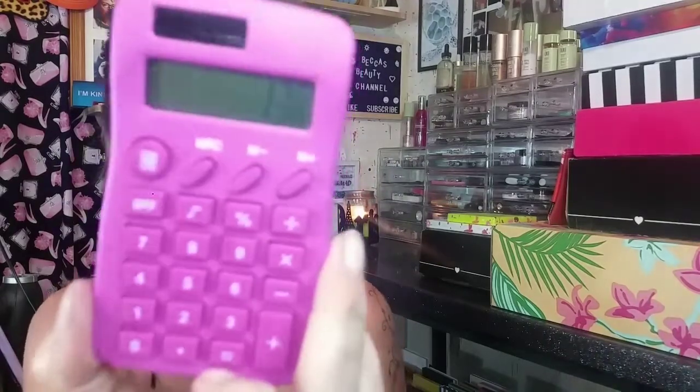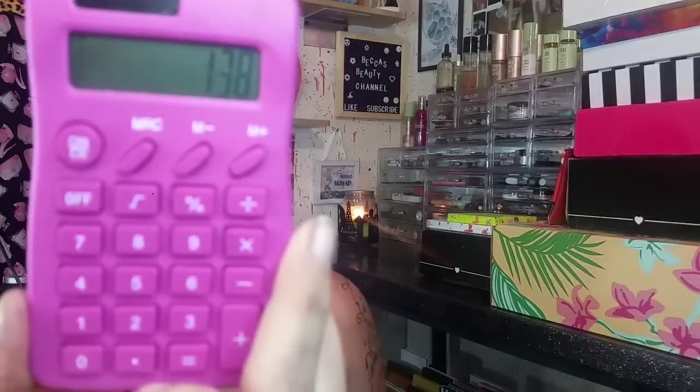And then last, we had the Wonder Beauty Catch the Light Highlighter and Glotion Duo in Celestial that retailed for $34. So the total for my box this month was $138, and like I said, I paid $25 for it. So am I happy? I'm very much happy.